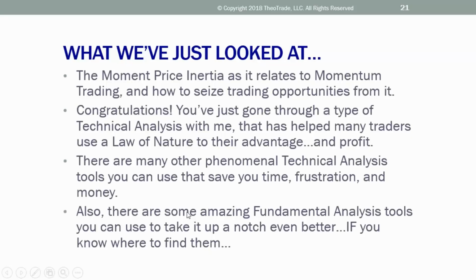Also, there are some amazing fundamental analysis tools that you can use to take it up a notch, if you know where to find them, I should say. So again, I'm going to qualify that. Now remember, I teach technical analysis and I also teach fundamental analysis, and I often blend them in my discussions. So if you want answers, I'm going to give you a great amount of answers that you're probably not going to find in one book. Either the book is all fundamental or it's all technical, but never the two shall meet in between.